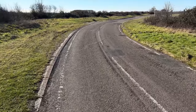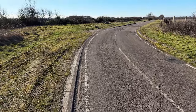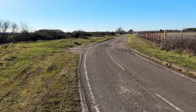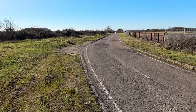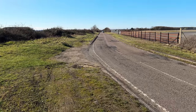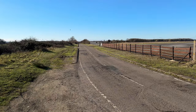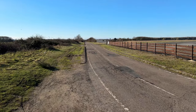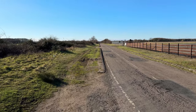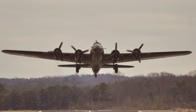Right, as we swing around off this bend, as you'll notice, the road goes straight, and that is because the road was laid down on one of the three runways of Glatton Airfield. In 1944-45, you may well have seen B-17s coming along here. You wouldn't last too long if you collided with those.